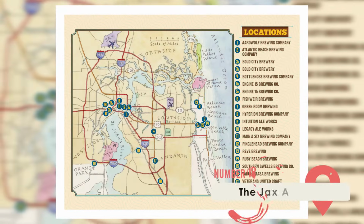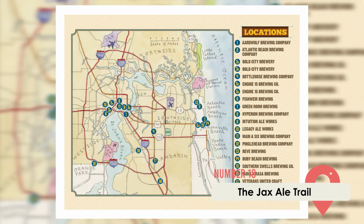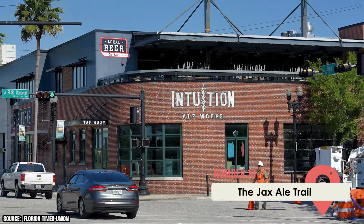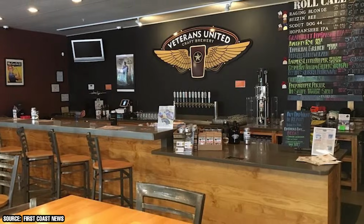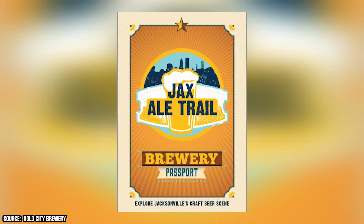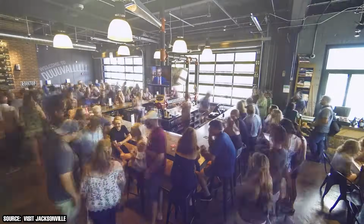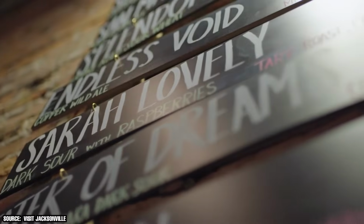The Jax Ale Trail. This unique trail will help you see many of the over 19 craft breweries in Jacksonville. These include Intuition Ale Works, Engine 15, Ardwolf, Veterans United, and Bold City Brewing. You need a Jax Ale Trail passport from a brewery to begin. Each beer you drink will earn you a stamp, and you'll get a prize for filling your passport out.